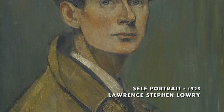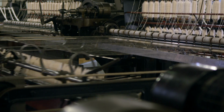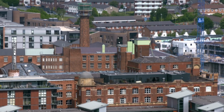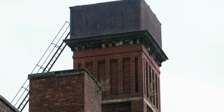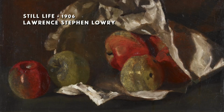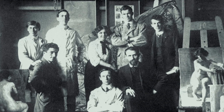It's vibrant. When Lawrence Stephen Lowry was born in 1887, industrial Manchester was at its zenith. Dubbed the workshop of the world, in less than a century the city had grown to become the third most populous in Britain. But its living and working conditions were also amongst the worst in the world. By contrast, Lowry spent his childhood in Rusholme, a prosperous suburb of Manchester. He studied art at evening classes, crediting his teacher, Adolphe Valette, with inspiring him with impressionist ideas.